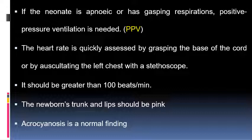This also helps to score the Apgar. And the newborn's tongue and lips should be pink. If it is blue or any other pallor, that has to be noted. Then acrocyanosis is a normal finding. This is the simultaneous occurrence of bluish discoloration of the extremities, that is acrocyanosis. We have to consider this a normal characteristic of the newborn.